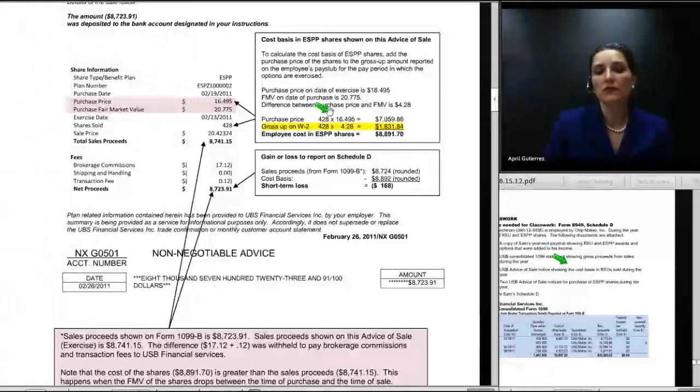If we have a purchase price of 428 shares at $16,495, that gives us a cost to Sam of $7,059.86. And the gross up on his W-2 should be for the difference, which is $1,831.84. If the gross up occurred as it should, that means his cost basis is $88.91.70.